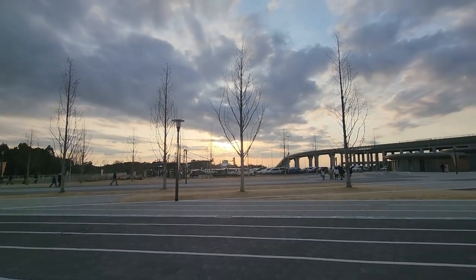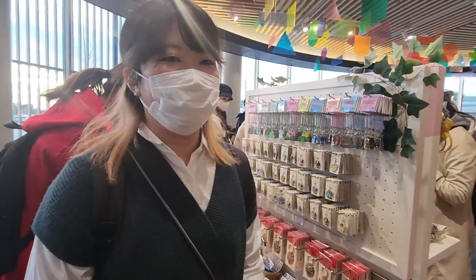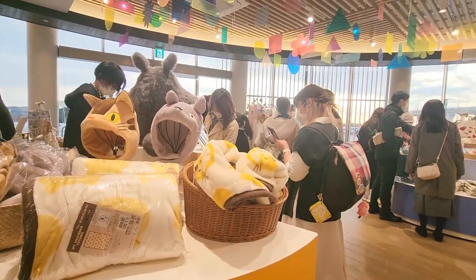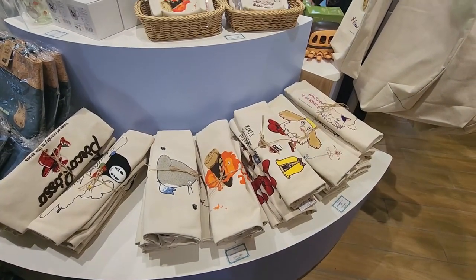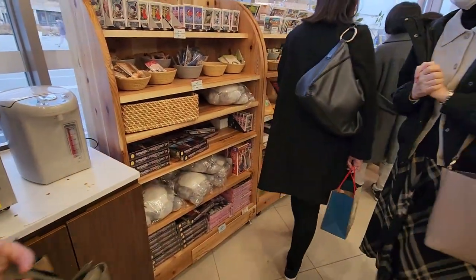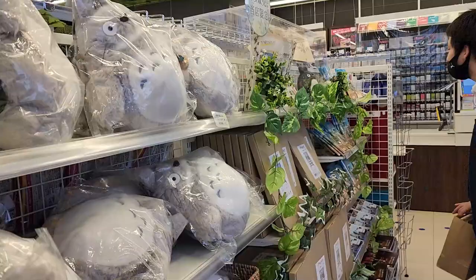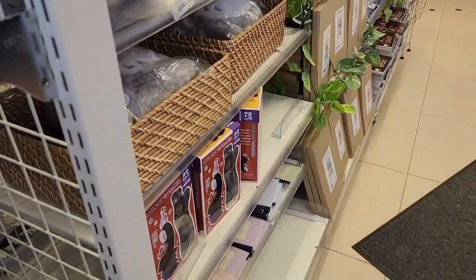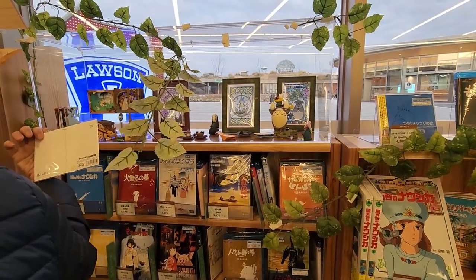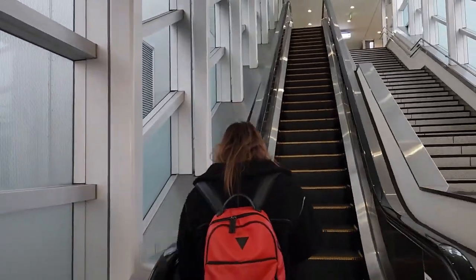It's cool. Alright, so we're way out of the park now. Unfortunately, they have a souvenir shop over here. We're gonna check it out. Shoot, I wasn't recording. So they do have some souvenirs around here. The Lawson here has GPD stuff. The transparent one. Heading back.